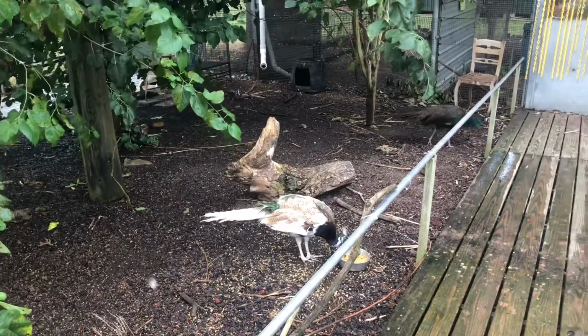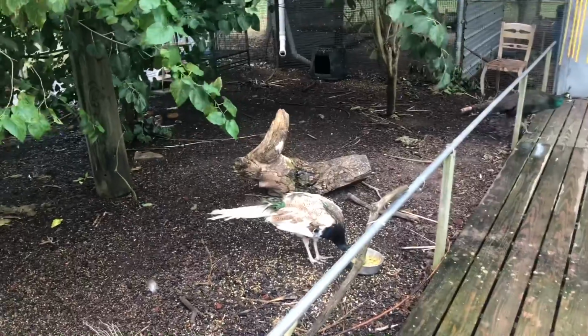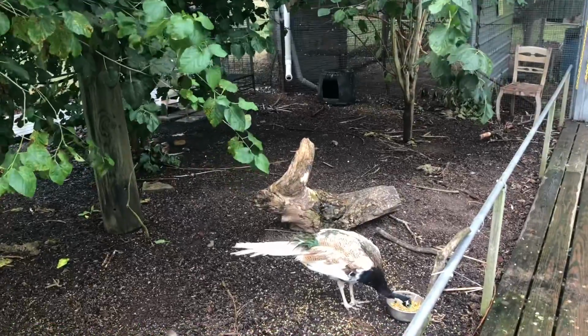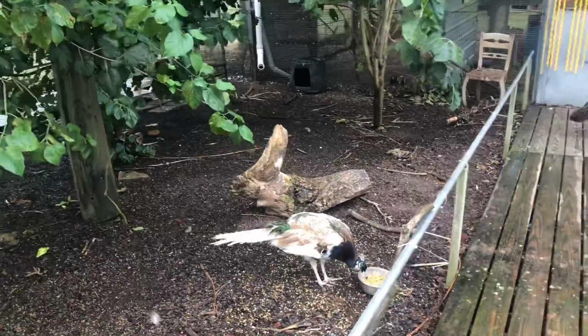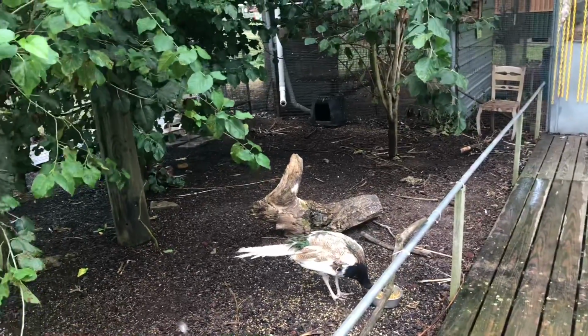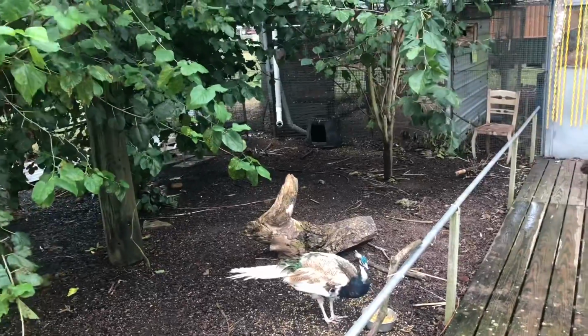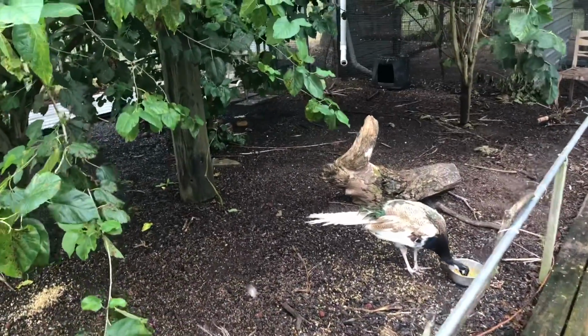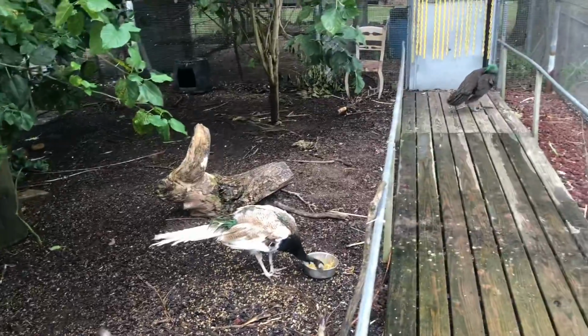Now, unfortunately, at this time of year, my peacock in here, Bash, this guy right here, has actually just dropped the majority of his tail feathers. Peafowl do grow new tail feathers every single year. So unfortunately, he is not as attractive as he normally is, but he's still a pretty good looking bird.